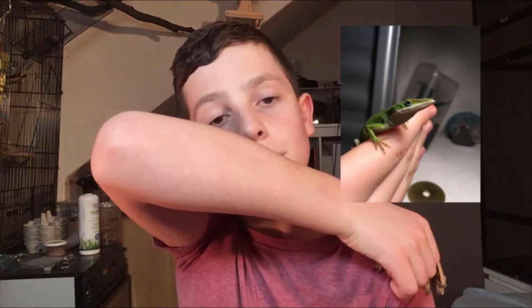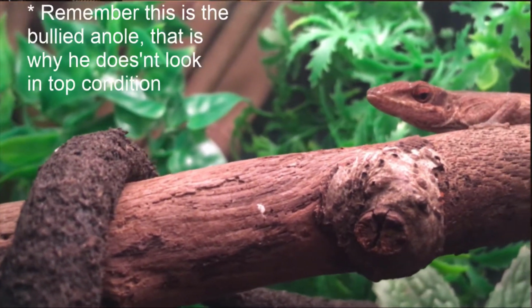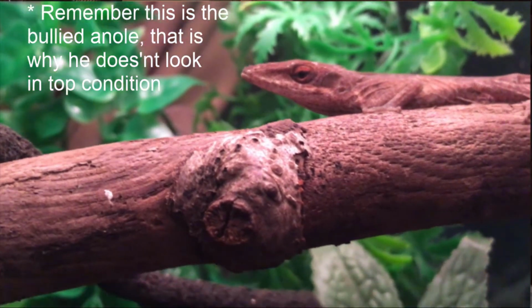On to number 4. Okay, so number 4, this may come as a surprise to some of you, and that is the green Anole. And yet again, they are super easy to come by, but they are absolutely fascinating. This guy is for perfect handling, but the Anole is not. You do not want to handle the Anole really all that much, because they can disappear anywhere. They're really small. I'll show some footage of the Anole that I have just in there.